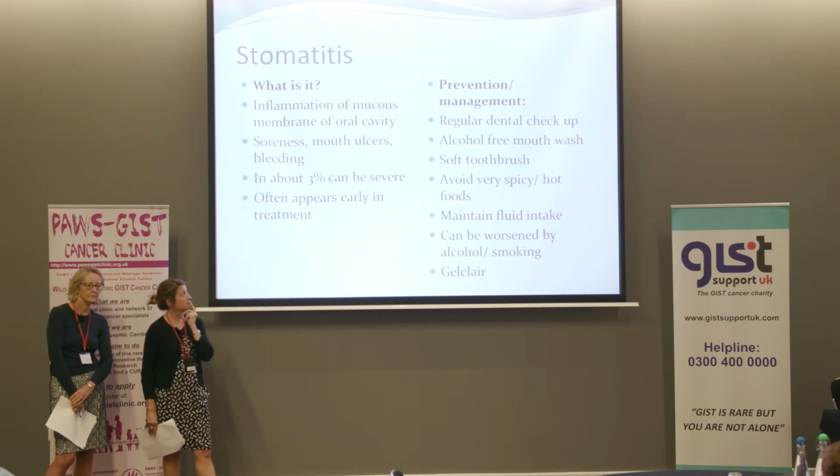Gelclair, I forgot to mention that. So there is a treatment. We haven't used it too much, but certainly colleagues who treat patients with the same drug for kidney cancer have recommended this. If someone has already developed problems with this, there's a treatment, a drug called Gelclair. It's not really a drug. In fact, it's a gel which coats the oral mucosa and protects the gums or wherever the problem is, which helps when you're eating. So it is something that can be used if necessary, basically.